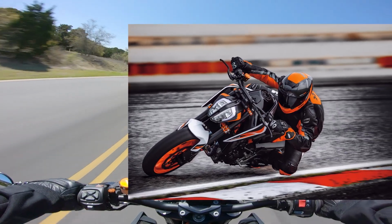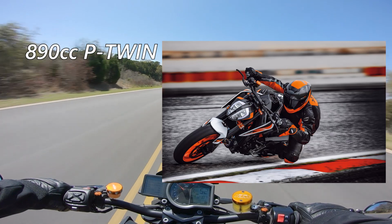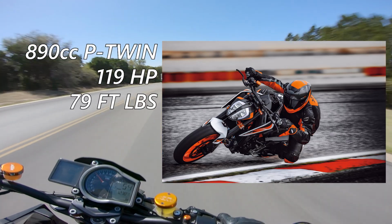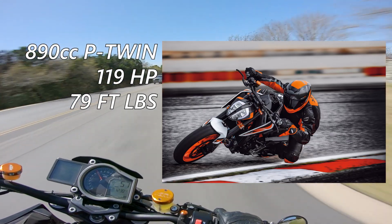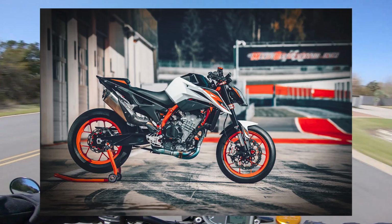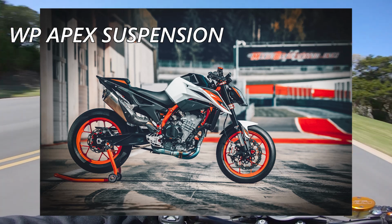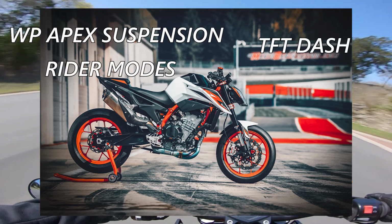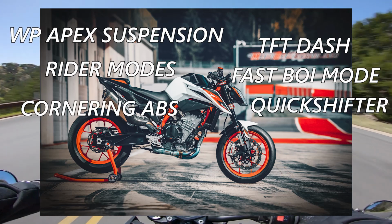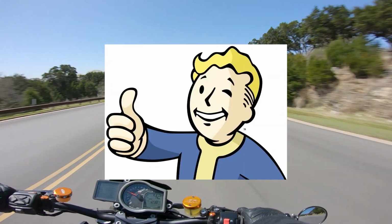The 890 is powered by an 890cc parallel twin engine, putting down 119 horsepower and 79 foot-pounds of torque while weighing in at the same 366 pounds dry as the Monster. It's packing fully adjustable WP Apex suspension, a TFT dash, rider modes, including an optional track mode, cornering ABS, up and down quick shifter, Supermoto ABS, and it looks pretty darn sweet.